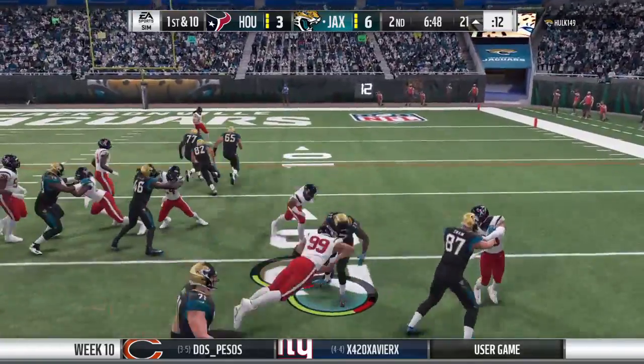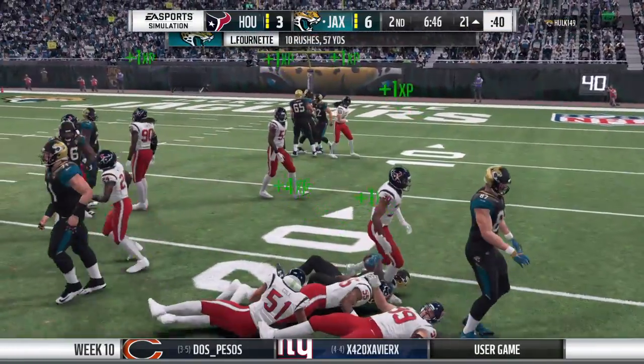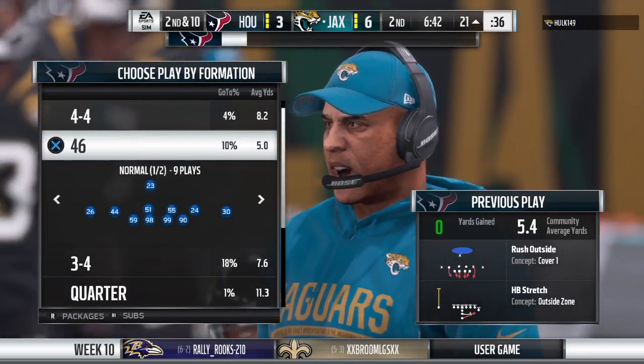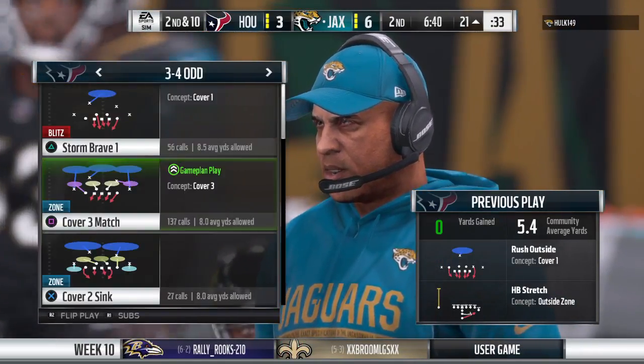Fournette, a first down carry. Looking for a cutback lane, but nothing there as he's met at the line of scrimmage. Call it no gain on the play, and it'll be 2nd down.